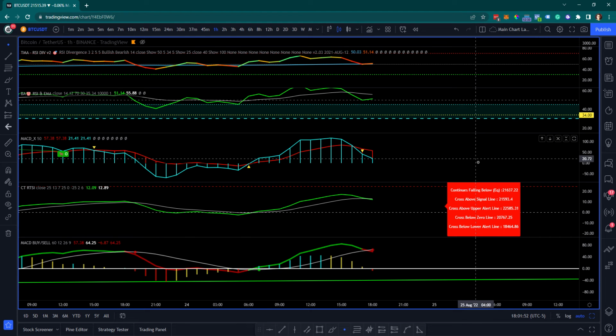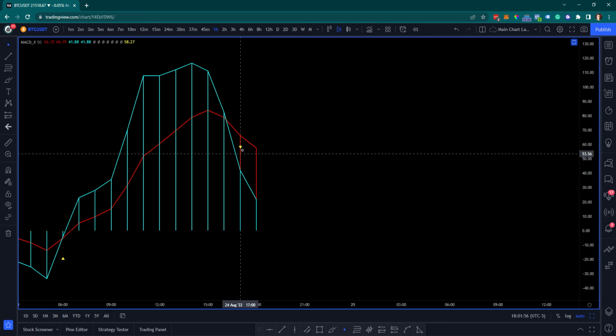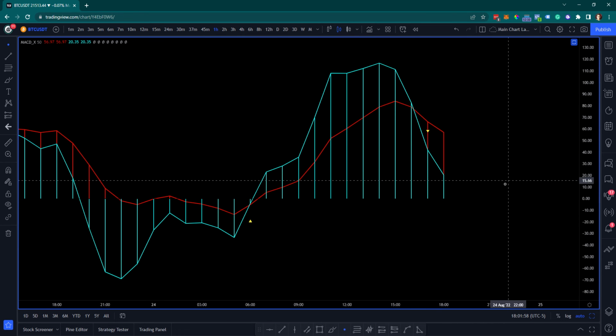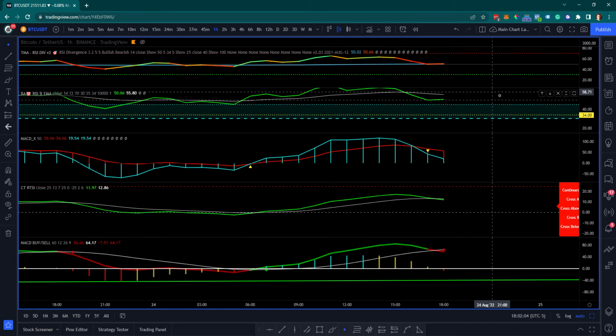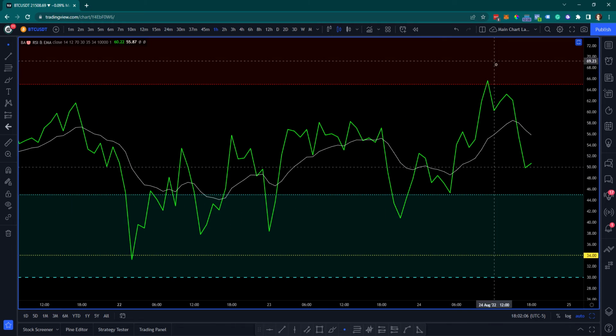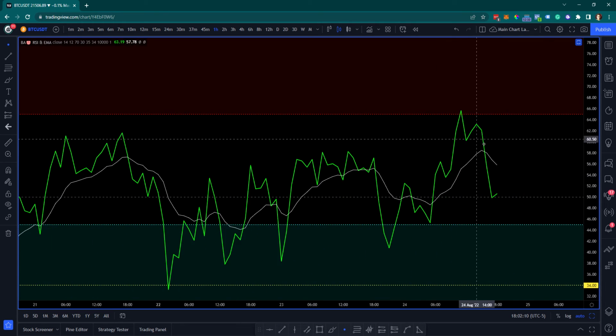That is also in conjunction with the MACD. The MACD did get a sell signal about an hour ago, and the slow moving average, the red line, is crossing to the downside, indicating further movements to the downside. The fast moving average is also pointing to the downside as well. RSI tagged the oversold zone ever so slightly, but it got rejected here.